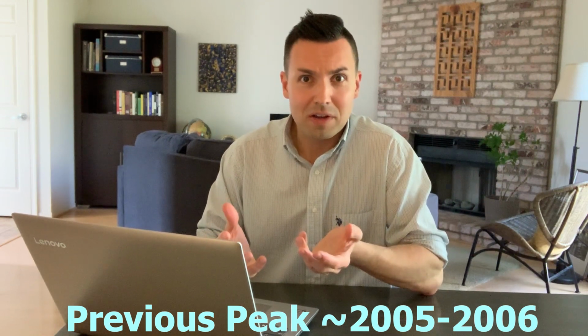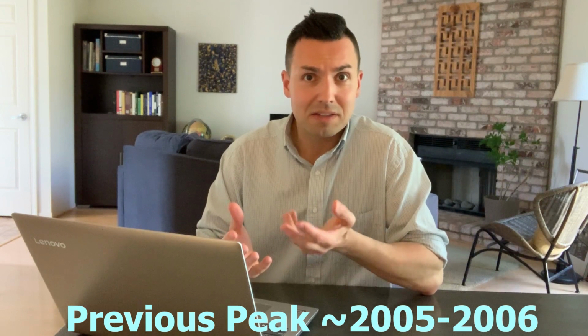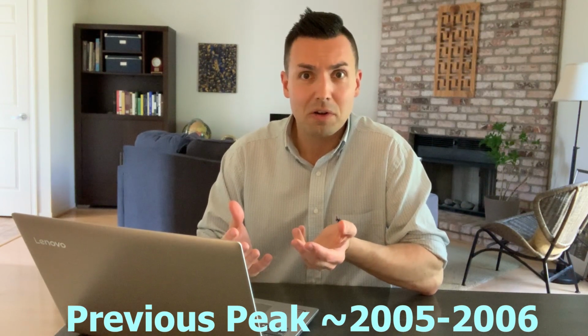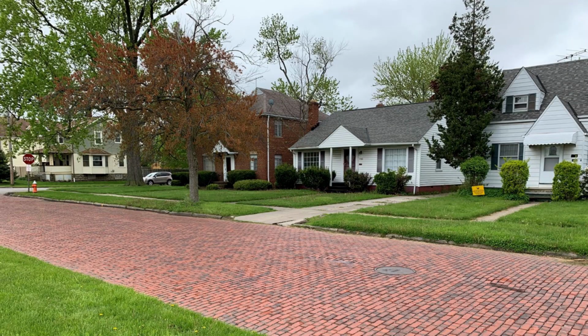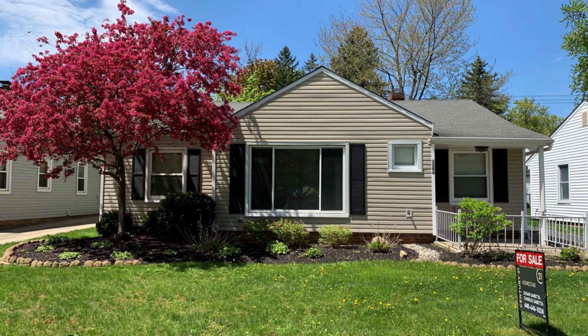There are some areas of the Cleveland market that have exceeded their previous peak value, but those are usually the more trendy or upscale areas. The areas that are more in the typical investor range, which is sort of that working class to middle class realm, a lot of those values are still a bit below where they were at the previous peak, though they're pretty far up from the trough values that we saw back in 2010, 2012, even 2013, 2014.